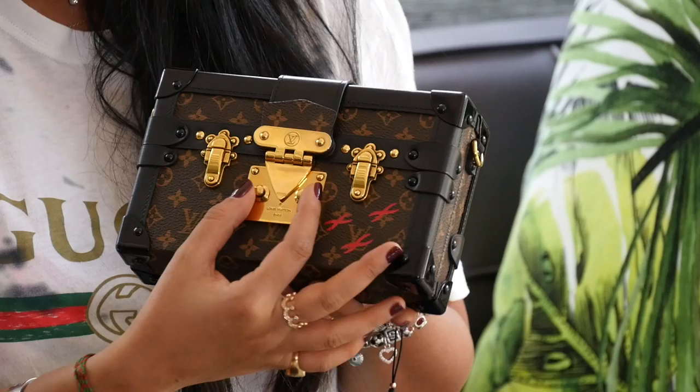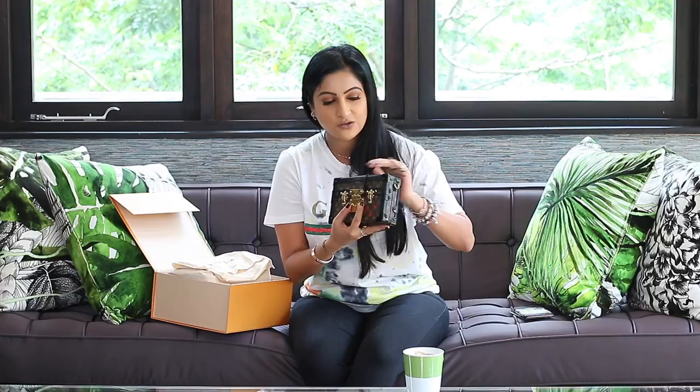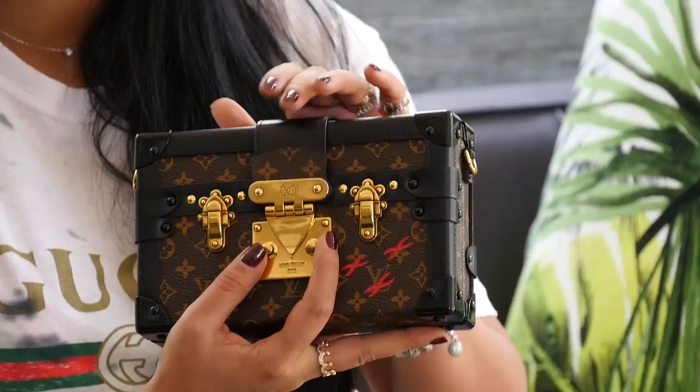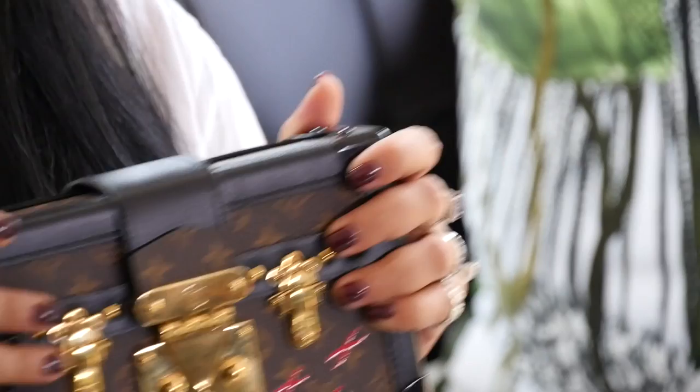The bag has gold hardware, and it features all leather all around it. Everywhere you see black lining or trimming is leather, and the gold hardware right here. It features 8 metal reinforcements at each corner, which is good because this bag is very boxy. It's not something that will fall flat on your hip, so it's going to move around. If it hits any of the edges, it's very well protected.